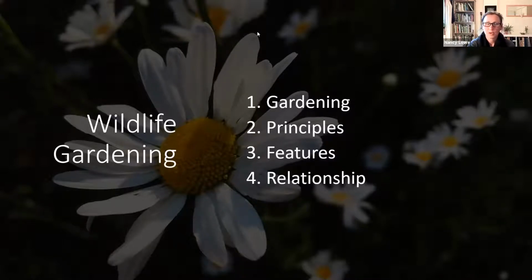Let's get started. Okay, so yes, we're going to be talking about, as I say, wildlife gardening. So I'm going to start by talking a bit about gardening itself and gardening style. And I do really want to draw out for you how to approach wildlife gardening depending on your personal style, because we all approach gardens in very different ways. So we'll talk about that to start with.